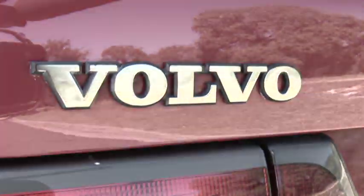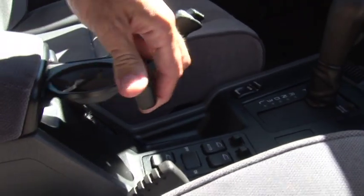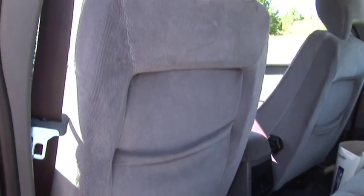So we're in an 850 1997 Volvo. This was the last year that they made the 850. It was made from 1992 to 1997, and they had a lot of really fast turbo R models that could do 0 to 60 in 5.77 seconds. This one's not a turbo, nor is it the R.